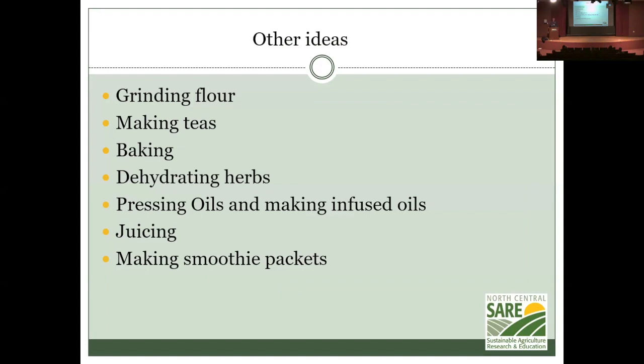Other ideas. Well, the way we got these ideas was our first SARE grant. We went around to all the farmers in the Kansas City Food Hub and interviewed them and asked them what they did and any experience they had with value-added processing. Some had made flour in the past, teas, some baked goods, some dehydrated things. Nobody had heard of a freeze dryer at that point. You can press oils. You can juice things. You can make smoothie packets.